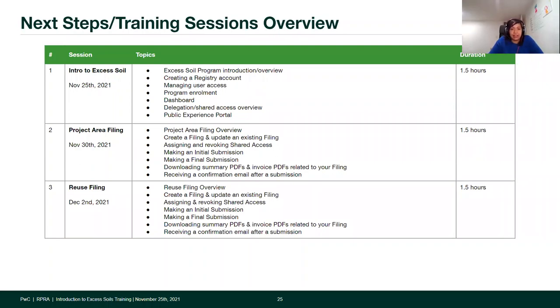As we had mentioned earlier in the presentation, RPRA will be holding additional sessions. One of these is on November 30th, so next Tuesday. And that one is focused on demonstrating the process of initiating, updating, and finalizing a project area notice filing. We'll go through the steps of how that process flow works, how to submit payment as well, and how to make updates to the notice filing itself. So if you haven't registered for that session, please do so on our website.